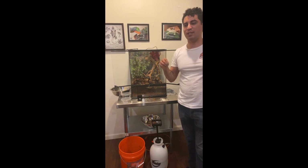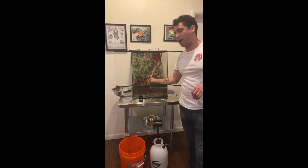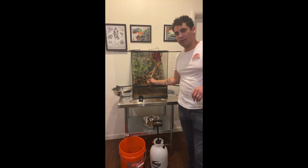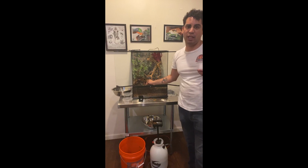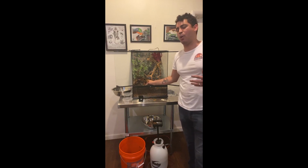So what happens is, when they go after a bug, if there's a bunch of sphagnum moss in here, a baby will eat it and think it's a cricket, and then they get impacted. I've heard stories. I never had one impacted, but that's because I'm always careful. So what you can do is make it bioactive.